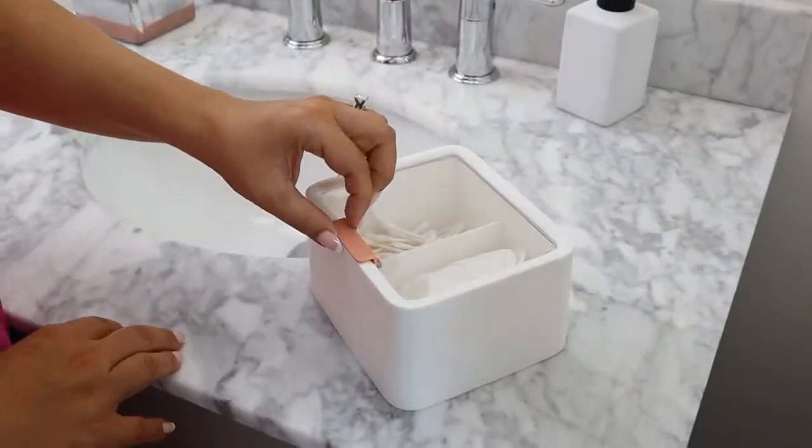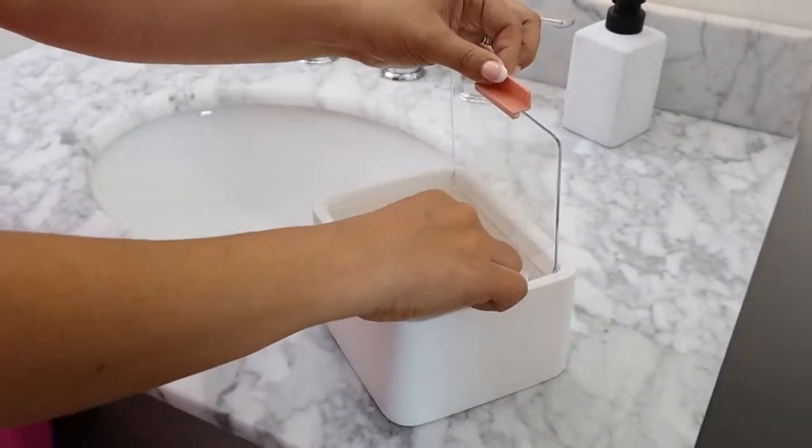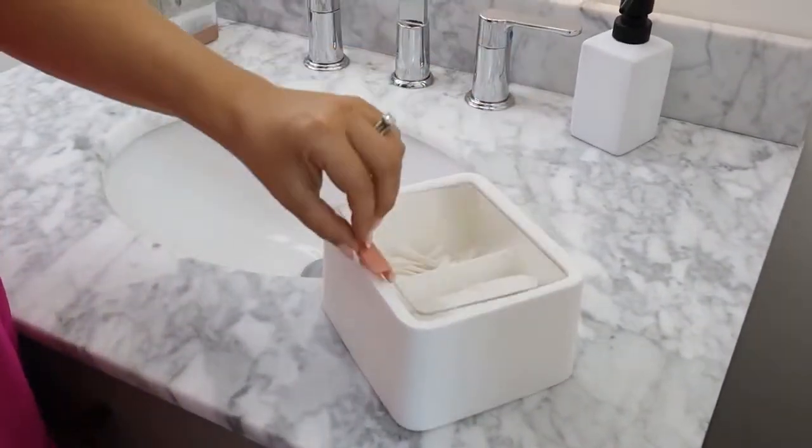We're showing you guys Q-tips and cotton swabs, but you can use this for all sorts of different things. You can use it for bobby pins and ponytails as well. Really any small bathroom item you need to store, this works really well for. And that, you guys, is $10.99. So a good price point there.